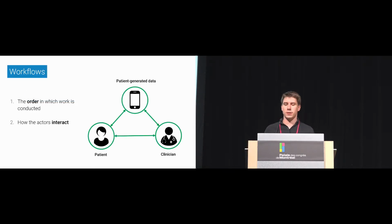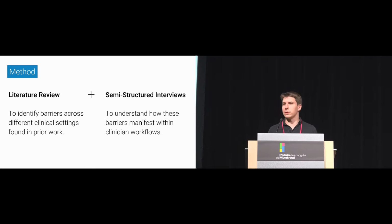So we think of a workflow as the order in which work is conducted and how the actors interact. And in this case, we're considering three actors: a clinician, the patient, and the patient-generated data, which could be on a wearable device, on a smartphone, or printed out. So our method for studying this was twofold. First of all, we did a literature review to identify barriers around different clinical settings that were found in prior work. And second, we did semi-structured interviews with doctors to understand how these barriers manifest within clinical workflows.